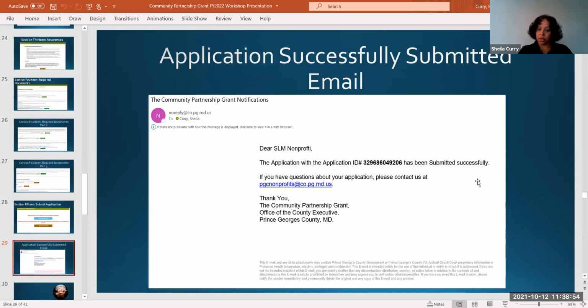So you're done. If you take that ID number and go back into the portal, it will not allow you back in. So please make sure that you have all your documents and everything in that application before you hit submit.